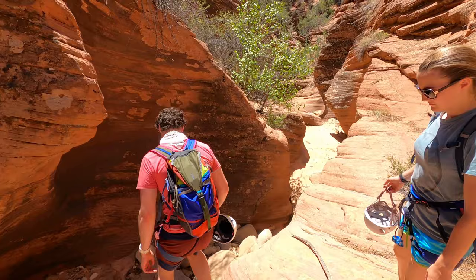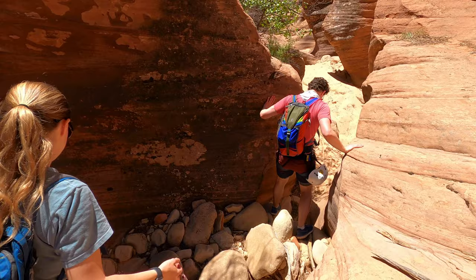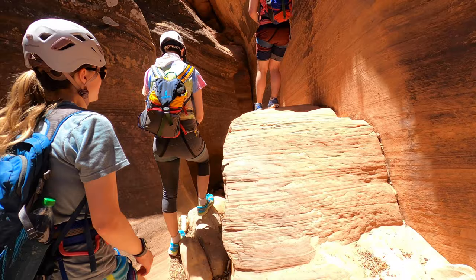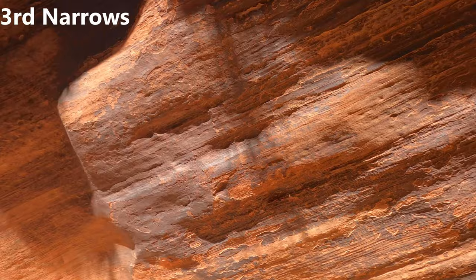We're coming up to some more narrow sections. This is the hallway between second and third narrows. Nice cool space. So this is probably starting the third narrows. And that was the hallway.